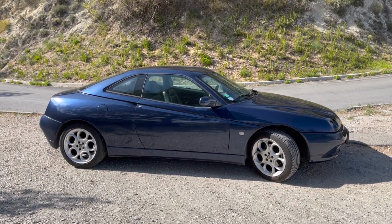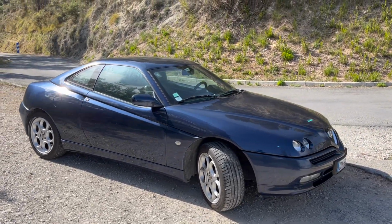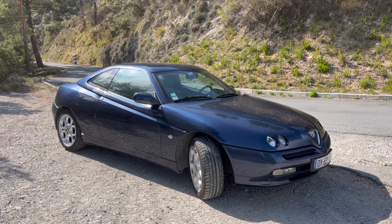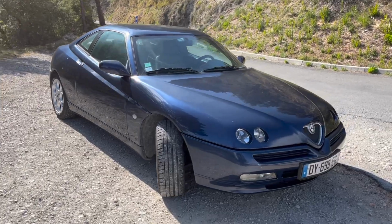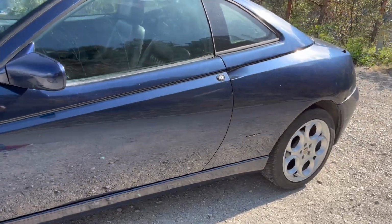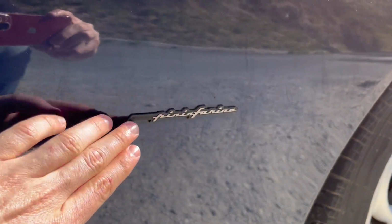This car was designed by Pininfarina, so it has a very interesting design. Pininfarina, of course, you know, is the designer of some Ferraris and many cars of the early 2000s. And of course, as it's a Pininfarina design, this Alfa Romeo GTV is wearing proudly, but discreetly also, its Pininfarina badge, just here. On the other side, it's a bit fading because with time it tends to disappear.